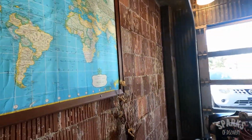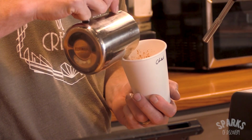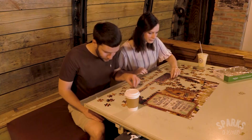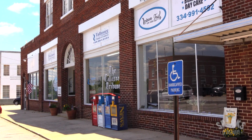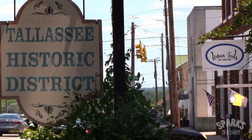Inside the coffee shop, restored antique cars give it a really cool vibe. You should definitely stop by and have a cup of coffee and take in the fun atmosphere that they've worked so hard to create. This town has so much history and potential, it just needs some TLC and it can be a truly thriving place once again. Though there's a long way to go, things certainly seem to be on the right track here.